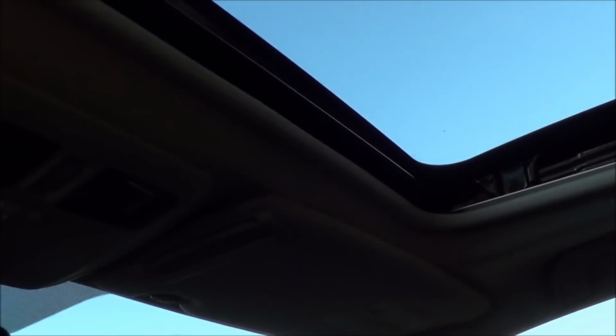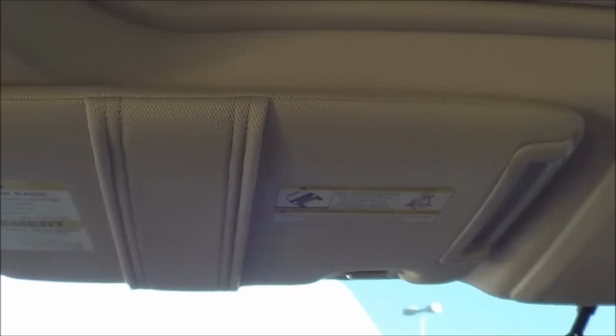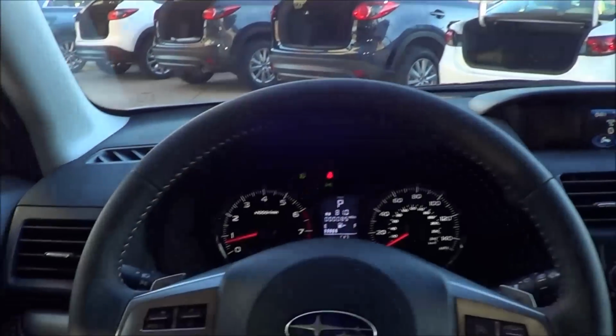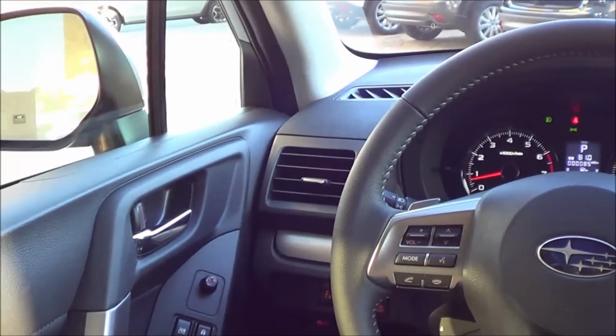Pretty large sunroof, I have to say, for not being a dual moonroof. I don't think I've ever seen a single sunroof this big, or for not even being a panoramic sunroof. I don't think I've ever seen a moonroof quite as large as that.